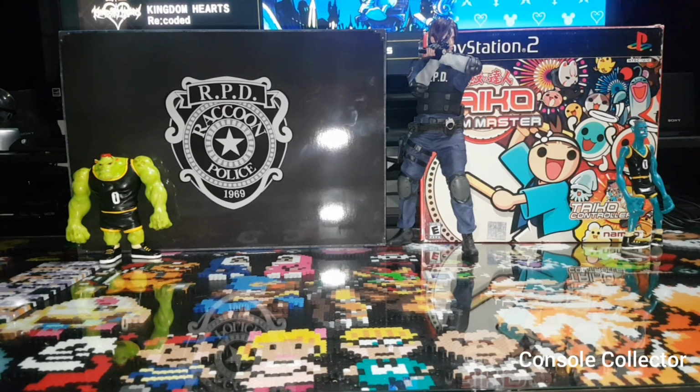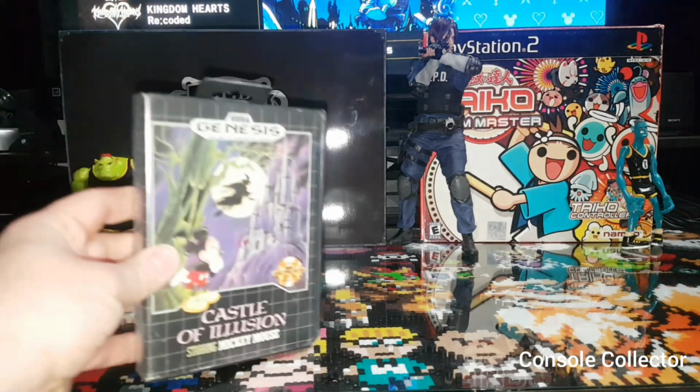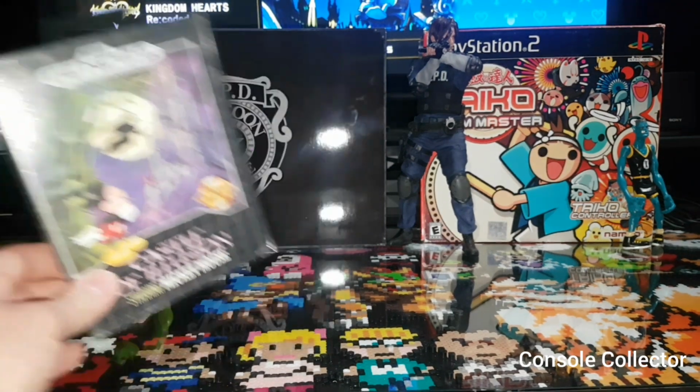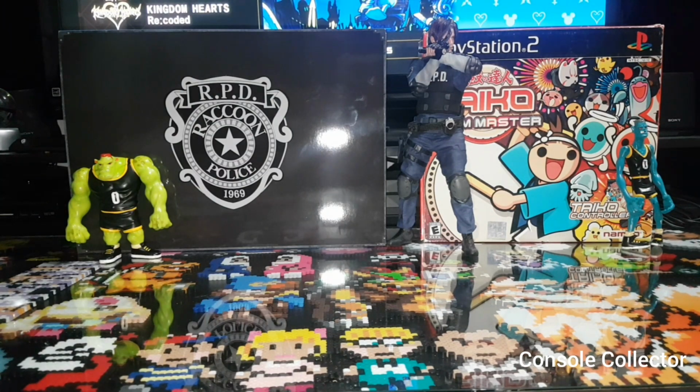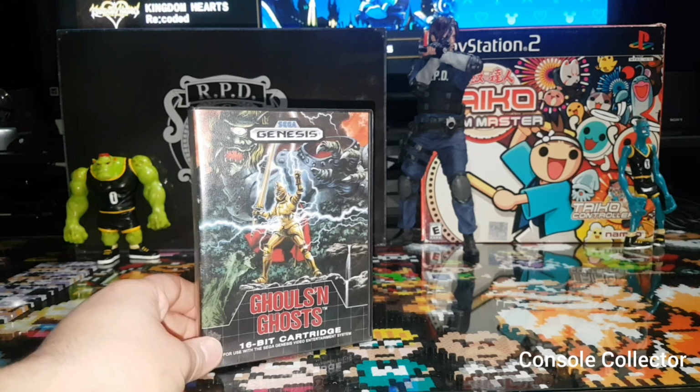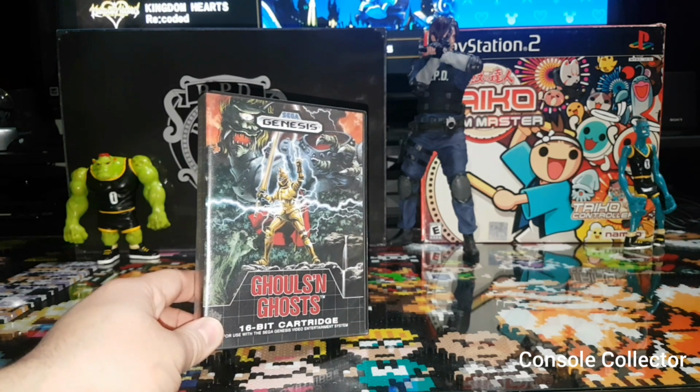Now, let's look at some Genesis stuff. So here, I picked up Castle of Illusion starring Mickey Mouse on Genesis, complete. Big fan of the Mickey games on SNES, so that was a given to grab that one. I upgraded my loose cart to a complete copy of Ghouls and Ghosts on Genesis.